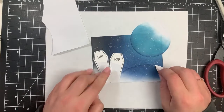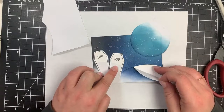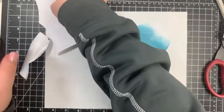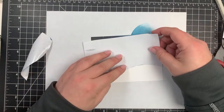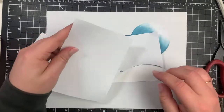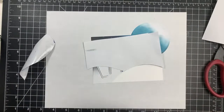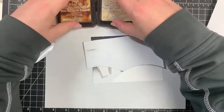Do I want to do this first, or do I want to... Yeah, I guess I have to, because that's what I did. All right, so I'm not even going to stick this down. I think I'm just going to hold it, because it's not going to stick anyway. My ink is too wet. So I'm going to use Antique Linen and Vintage Photo.